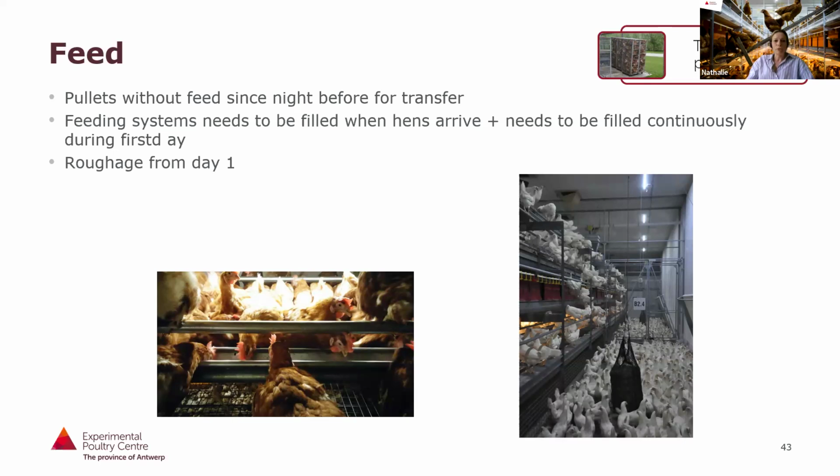You have to make sure your feeding systems are filled. Although ideally you adapt a bit to the feeding schedule of your rearing house, the first day you just make sure that these feeding lines are continuously filled so that the hens can eat throughout the day. I already mentioned the roughage. We give it from the beginning.